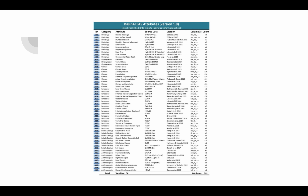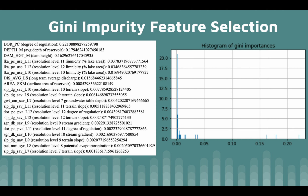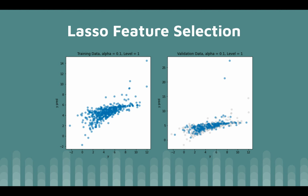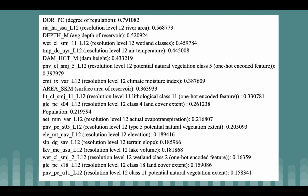I was given access to a ton of data. There were over 3,000 features for around 800 dams, so around 800 training examples. So I tried to whittle down the number of features to consider using feature selection methods. The first method I used was looking at Gini impurity scores of different features, and then I looked at the permutation importance scores of features. And then the third feature selection method I tried was training lasso linear models and looking at the features with the highest coefficients that were non-zero.